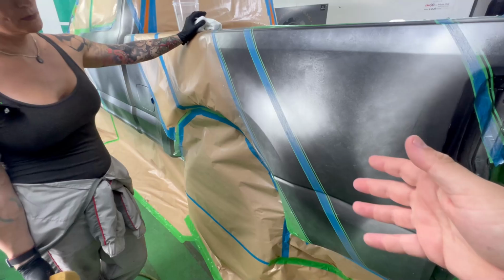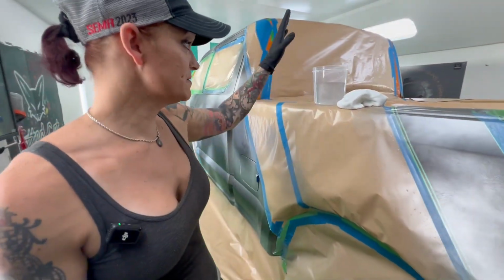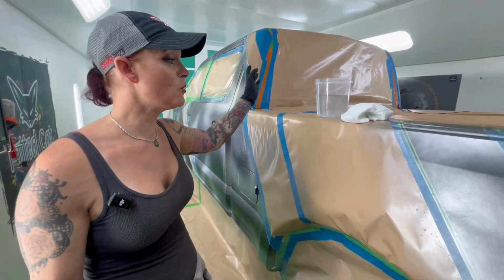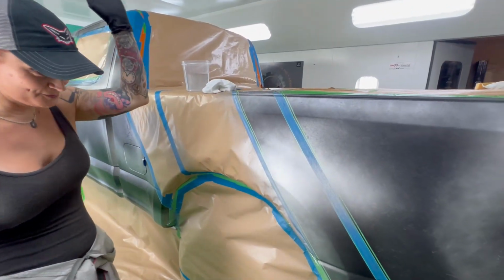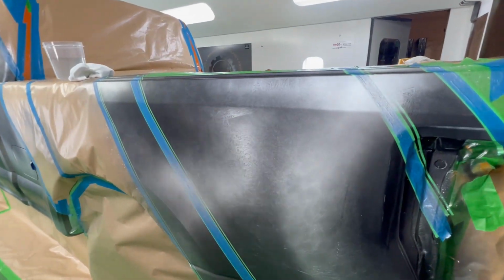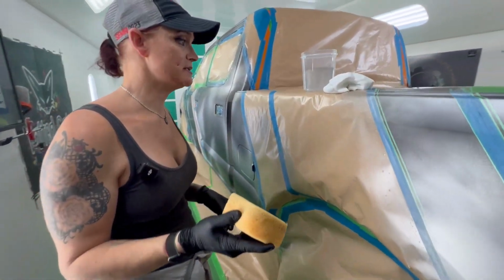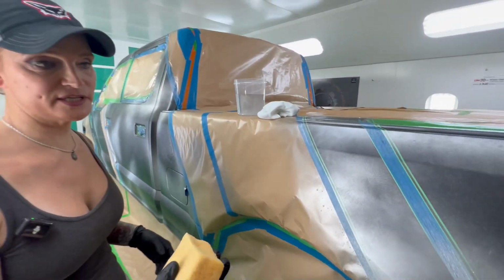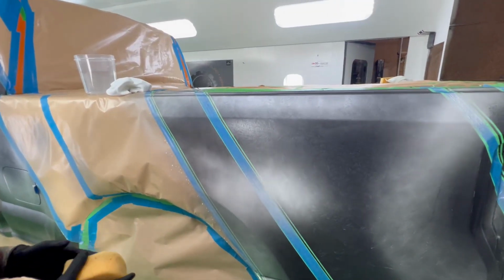All right, so it's all dry, the booth is off. What do you got, regular water there? This is just plain, everyday old water out of the South Carolina, Charleston sink. Just tap water. So what we're going to do is take a sponge, the same sponge, just cleaned out, and I'm going to wipe away the crystals.